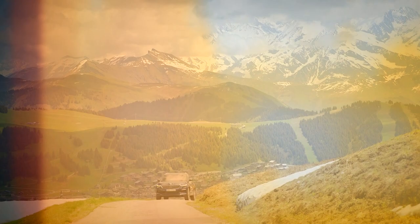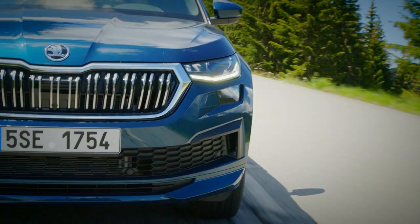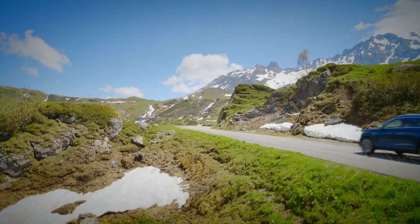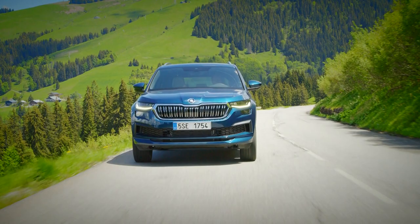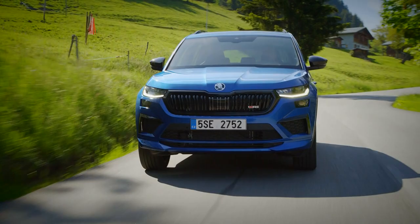Most buyers, though, will be looking at one of the lower trim levels. The range kicks off with the £33,000 SE drive model with either 5 or 7 seats. Better equipped SEL, Sportline and L&K models all come with third row seats as standard. Step up to the VRS, though, and you'll be forking out more than 46 grand.